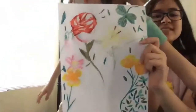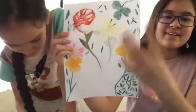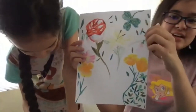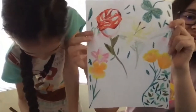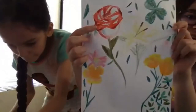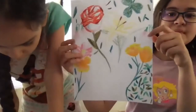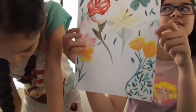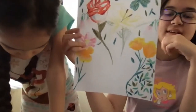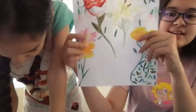Well, I was trying to do the state flowers from everywhere, like all their nationalities. So I put in Ireland here. Here's Italy. This is England's flower. Alexa, how do you spell north? Rose, okay. I don't remember where this is. Oh, Sweden, I think. And this is Michigan's flower. This is California's flower. Oh wow. Yeah, I can see the poppy.